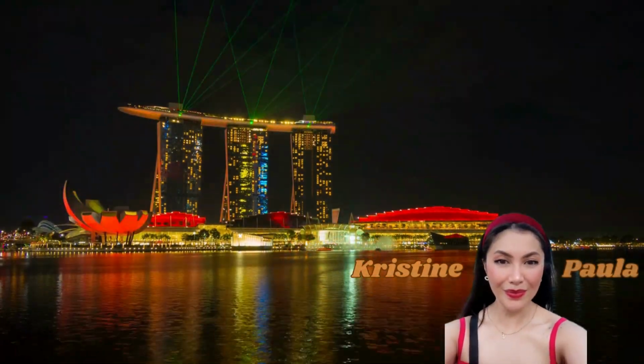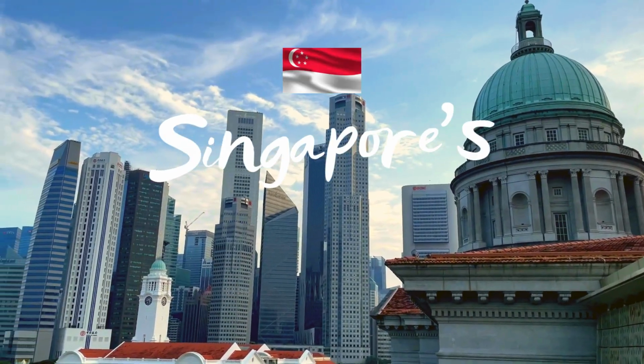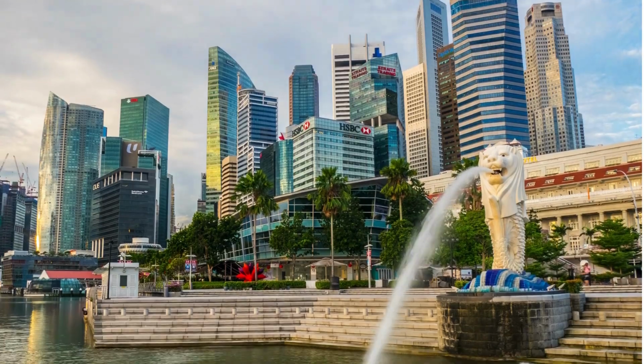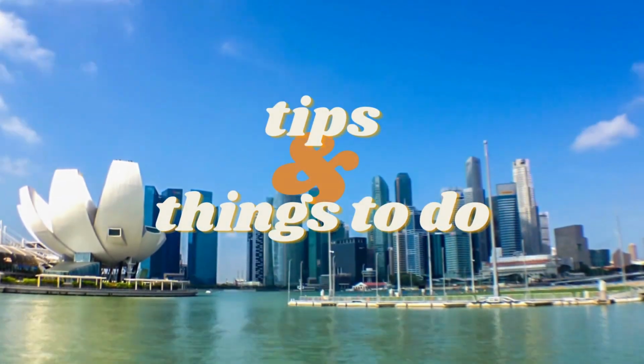Hey everyone, Christine Paula here, and today we are exploring one of the most incredible airports in the world, Changi Airport in Singapore. If you're planning a trip or just curious about what makes this airport stand out, you're in the right place. Stick around for some awesome tips and things you can do here.